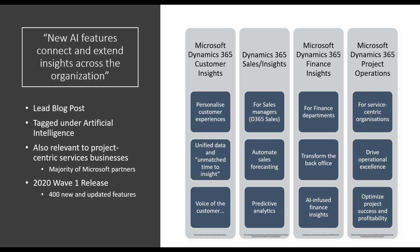Anybody who currently or has been working with CRM for a while will know that voice of the customer is something that has been part of CRM, certain SKUs for a while, and that's been deprecated at the end of June 2020. So Customer Insights retails at $1,500 per month. So it's very much an enterprise targeted SKU, and that's where Microsoft now position voice of the customer inside that product.